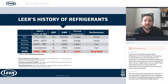You also see R448A listed there. I know that a lot of you have heard about R448A. This was highly considered by Leer. We even went through and tested the bulk of our merchandisers for R448A and ultimately decided that it wasn't a good fit for us and the ice industry, and we'll explain why. And then again, you can see the performance there. R290 by far is the best performing refrigerant that we've either used throughout Leer's history or have tested.